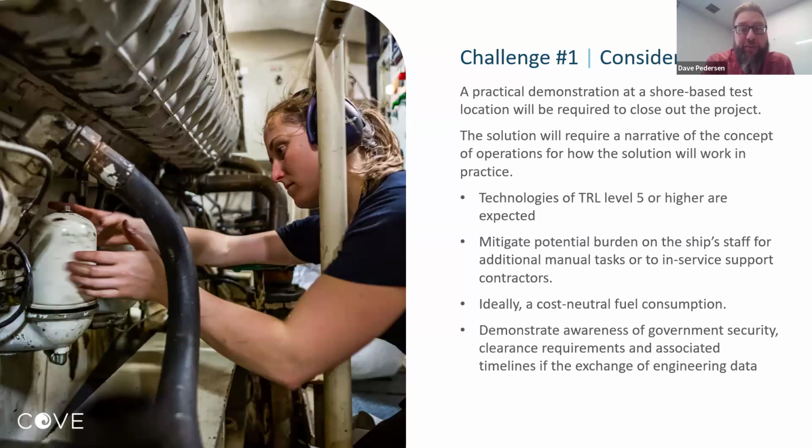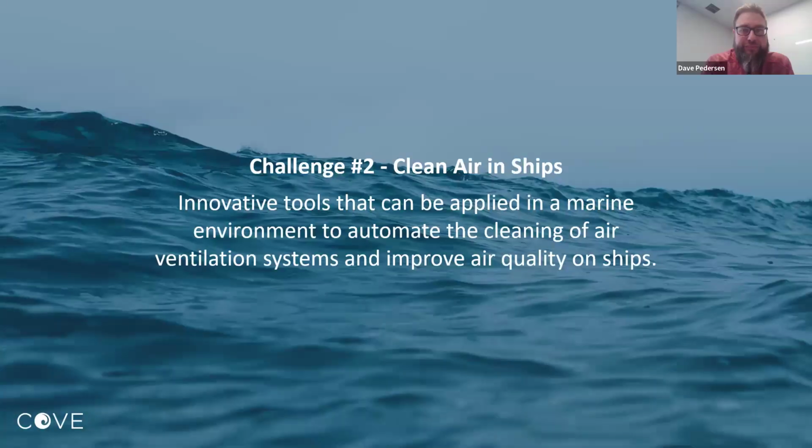Demonstrate awareness of government security clearance requirements and associated timelines. Obviously with this project, we're going to need to transfer some of the data for the ships to the incumbent challenger, and we just need to make sure that we are handling and managing that data within the requirements of the Government of Canada. Next slide.